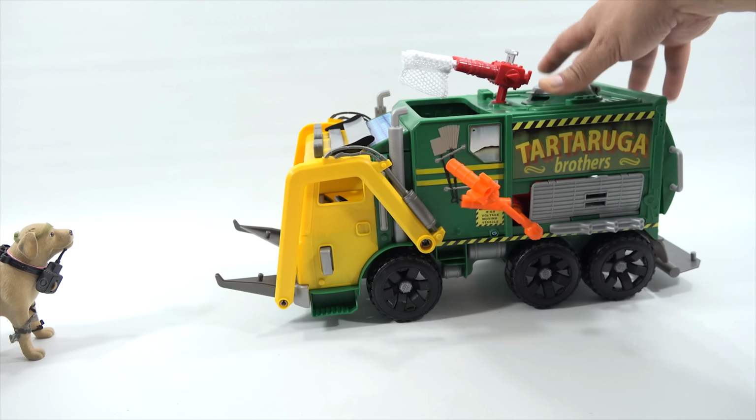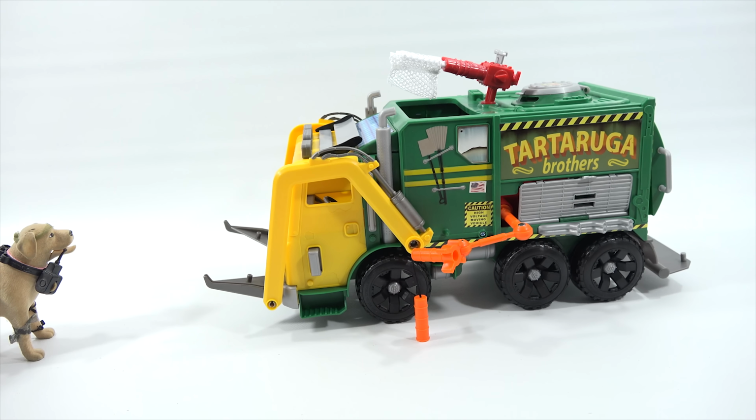Yee-haw! Look at that thing. Oh, sorry. Go ahead. Sell it. Go ahead. Finish it up. It's on sale today for $495,000. Okay, I see where you're going with this.